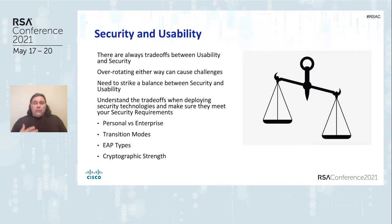We're not going to go into every possible use case. We're really just going to hit the highlights of what's been going on in WPA3, the developments, and all the cool things that we're trying to bring to market under the Wi-Fi Alliance WPA3 brand.